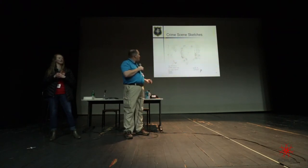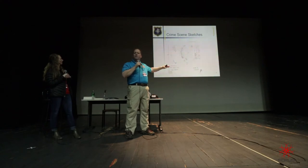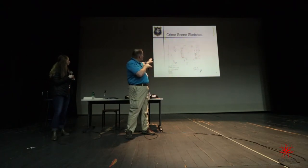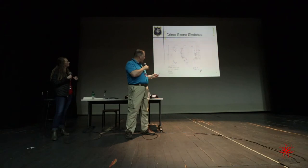So the advantage of a crime scene sketch is it supplements the photograph, but we can draw just the items that we want to show in the sketch. We can leave out all the non-important things. So a field sketch looks something like this. We use X and Y coordinates to document our measurements. So this is hand drawn in the field. That's kind of what it looks like.